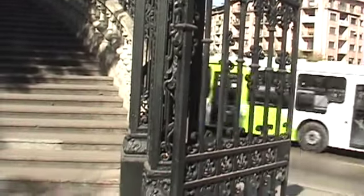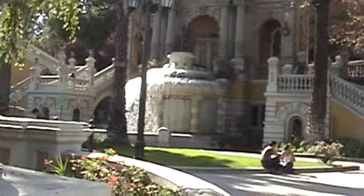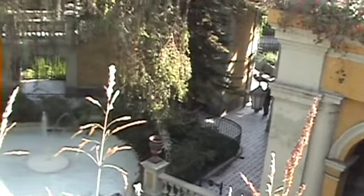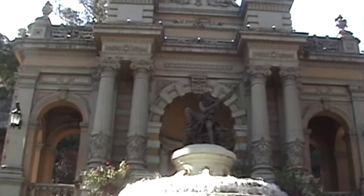This is a park municipal. I've yet to figure out what this is. It's at the corner of Lucia and Higgins. This is Terraza Neptuno, no surprise, that's Neptune.